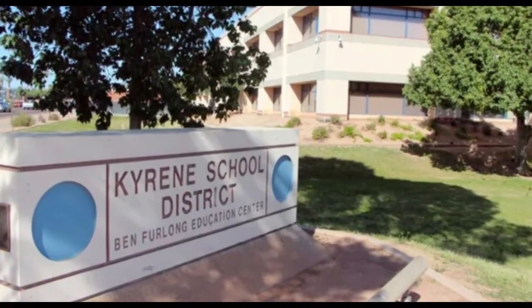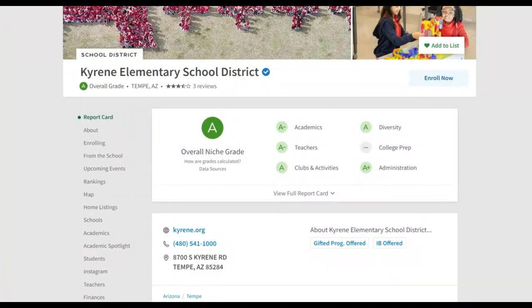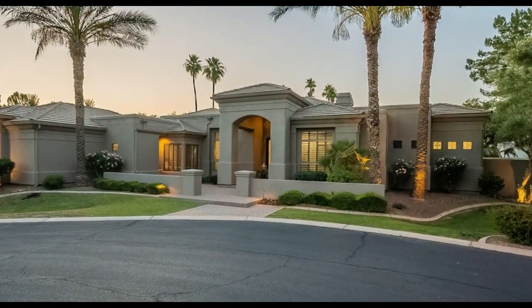This area of Chandler is also in the Kyrene School District, which is shared with Tempe, Ahwatukee, and Guadalupe. And this school district has consistently received good ratings. You can see this on niche.com, greatschools.org, even Area Vibes. As far as residential properties, this area is fairly eclectic. You have neighborhoods with HOAs, no HOAs, townhomes, apartments, simple starter homes, and then also multi-million-dollar homes. Most of the construction in this area is from the 80s and maybe the early 90s.